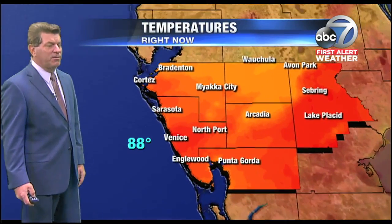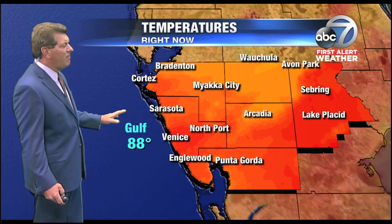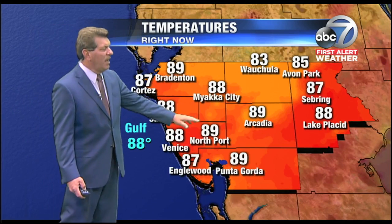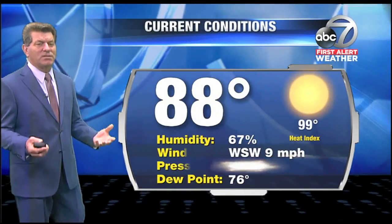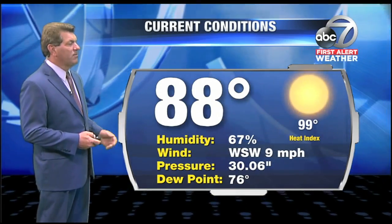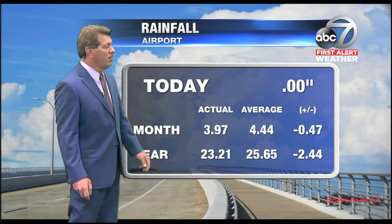It's 88 now in Sarasota. It feels like about 100 degrees though, and temperatures have cooled a little bit where it has rained, but not much. And the Gulf water temperature at 88 degrees, 87 in Cortez, 89 in Arcadia, and 89 in Northport. One thing to note, overnight low temperatures will be unseasonably warm due to this west wind. Right now it feels just about 100 degrees, so it's gone down a little bit for the past hour.